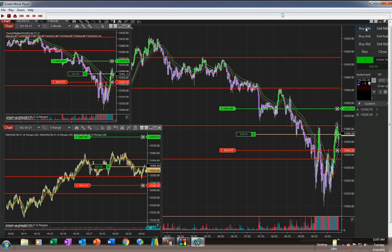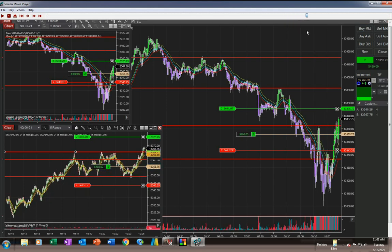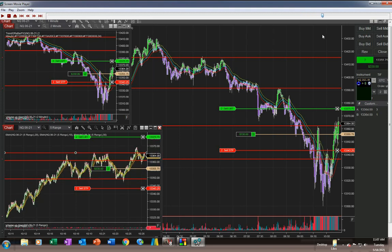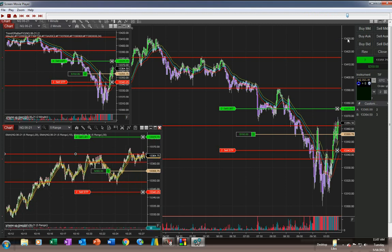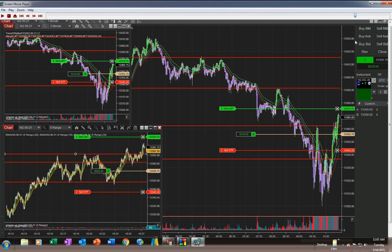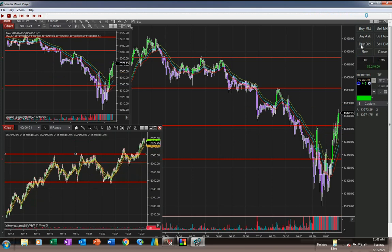So I got in on a little V pullback. Well, it's kind of a W actually. And re-entered. It's pretty tight, not a lot of room there if it turns around, but we start moving up. Takes its time a little bit. It's not one that raced right to the target. Full 100 tick pop on that one. So that was my last trade.